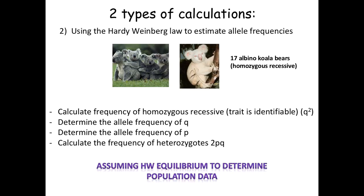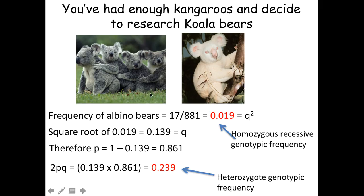But keep in mind, when you do this, you're assuming Hardy-Weinberg equilibrium is in effect. You can only do this if you are operating under the assumption that the population is in Hardy-Weinberg equilibrium. Otherwise, you cannot do the second calculation. So again, just a reminder, when you know the genotypic frequency, say of homozygous recessive, usually that's what we can see, you can determine the allele frequency, and then you can ultimately determine the frequency of heterozygotes.